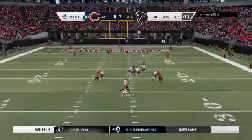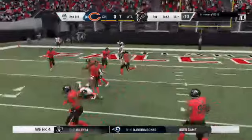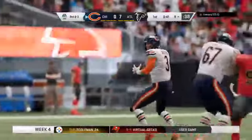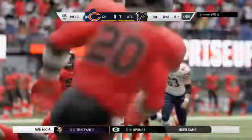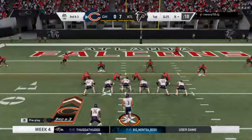On 2nd and 9, Winston. And now he'll tuck it and run. 6 yards there off the scramble, but it'll still leave him with a 3rd down. Partner, he was going through his progressions. Not there, not there. After about the 3rd one, he decided he better pull it down and run for it. And he slides down and avoids the hit for good measure.